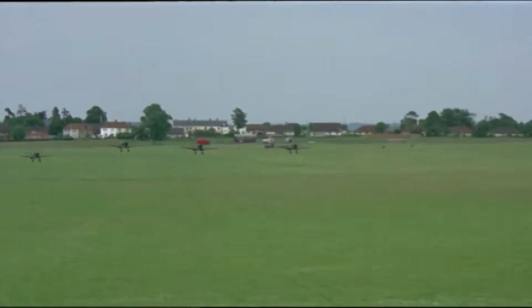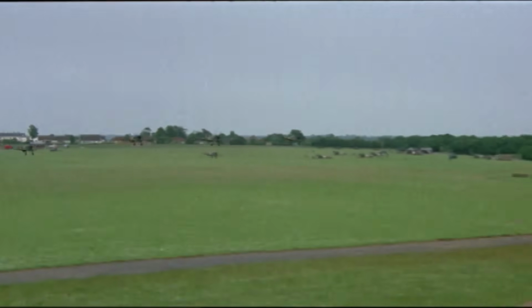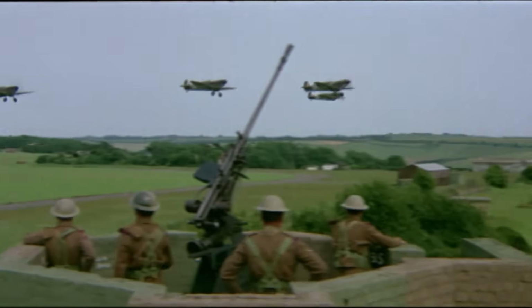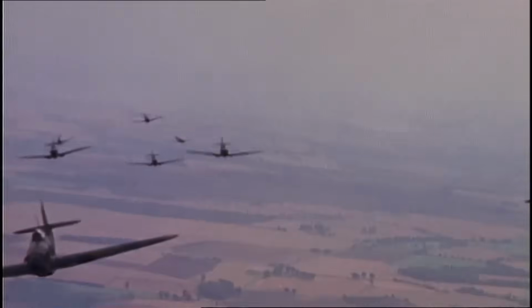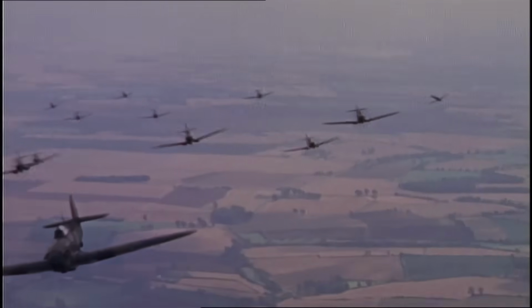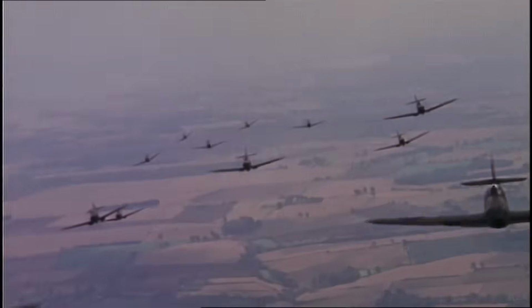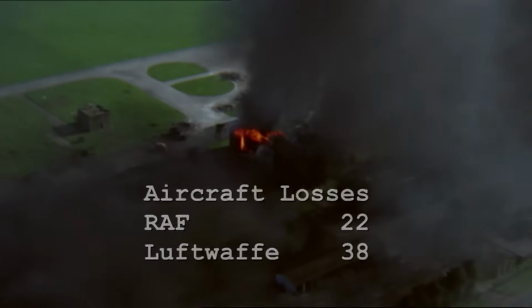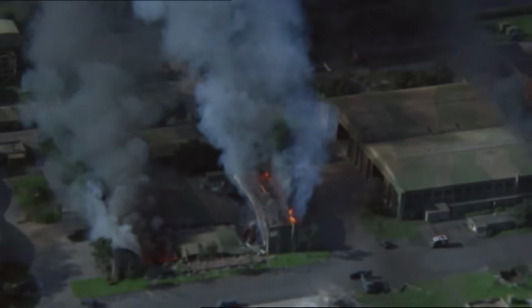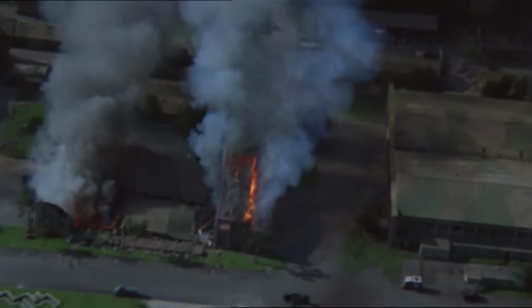Urgent calls are made to 12 Group to provide cover. Squadrons from Duxford scramble, but then take precious time to gather in formation before heading to confront the enemy. Duxford's Big Wing, as it becomes known, arrives too late. By the end of the first day of renewed fighting, the RAF have lost 22 aircraft to the Luftwaffe's 38. But one raid was to help escalate the battle and drag the civilian population deeper into the conflict.